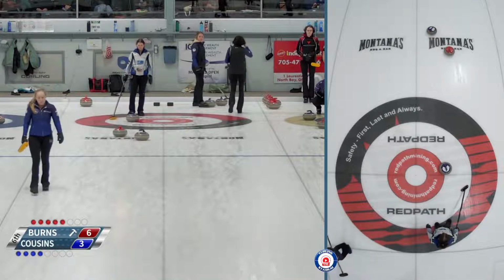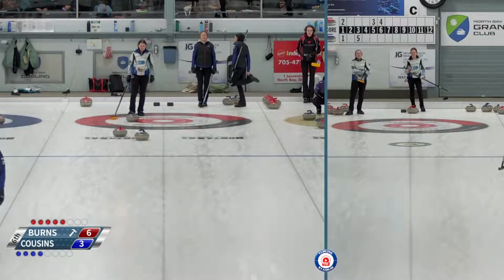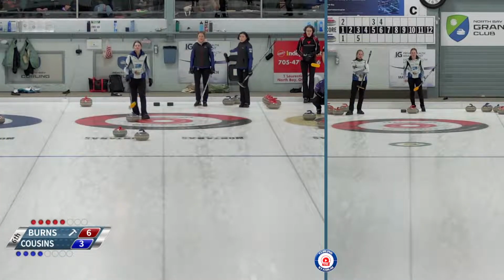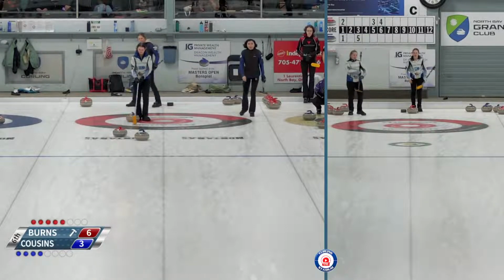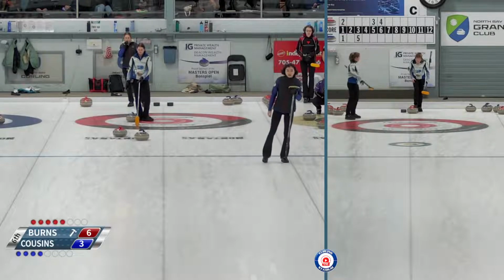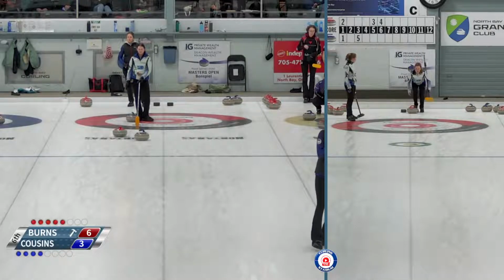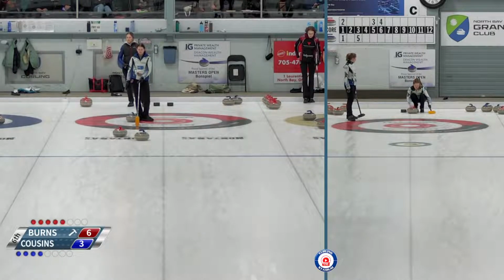Now, there is some risk for Krysta Burns if she wants to play the double peel. She'll have to play the blue into the red, and there's a chance it spins into the rings. But I think with a 3-point lead in last rock, they'll probably give it a go. Well, playing the in-turn, but that's not a lot of ice. She might still be trying to cross it.